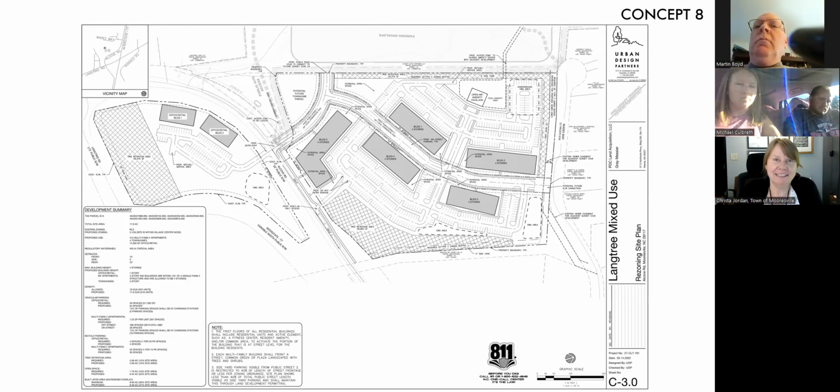I'll just jump back in to clarify the process. This is the neighborhood meeting ahead of the public hearing. And so as far as what will go to the planning board and probably the town board, this is the plan that will be going forward. Just wanted to make that clarification. Thank you, Krista. Absolutely.